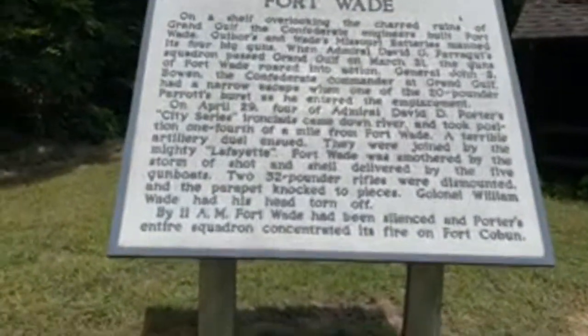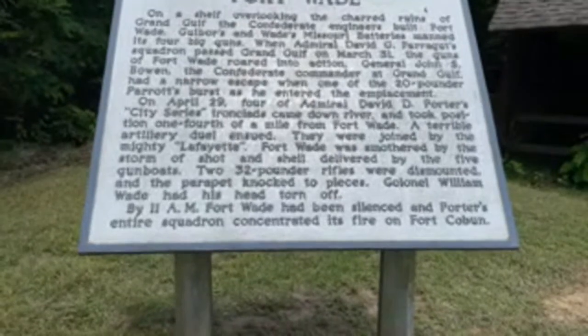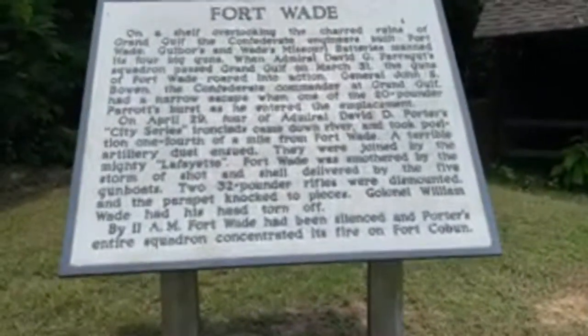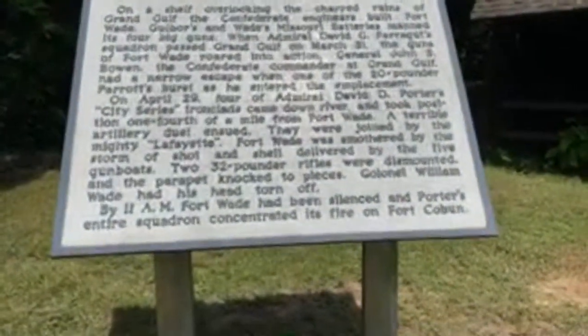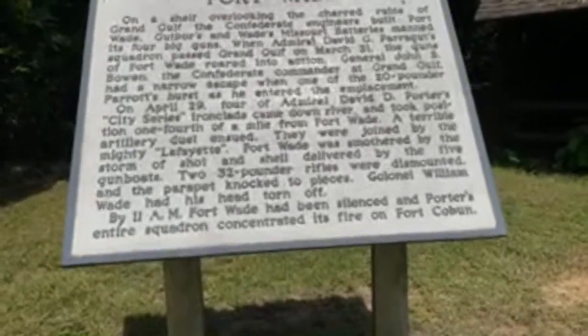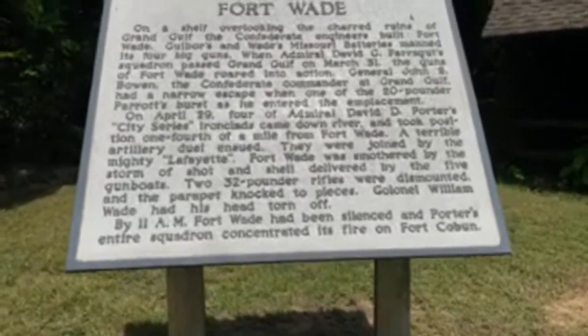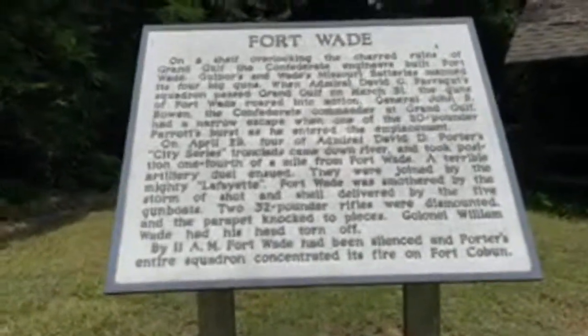On a shelf overlooking the charred ruins of Grand Gulf, the Confederate engineers built Fort Wade, which is here. The Missouri batteries manned its 4 big guns. These would be the guns that are in place and entrenched. So when Admiral Farragut's squadron passed on March 31, the guns roared in action. John Bowen was the Confederate commander at Grand Gulf. He had a narrow escape when one of the 20-pounders burst as he entered the emplacement.